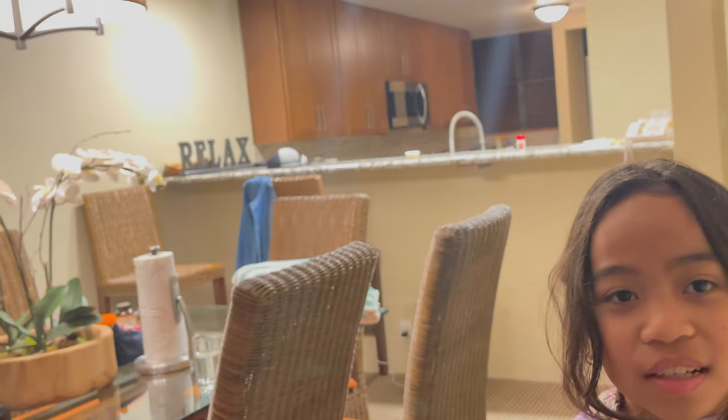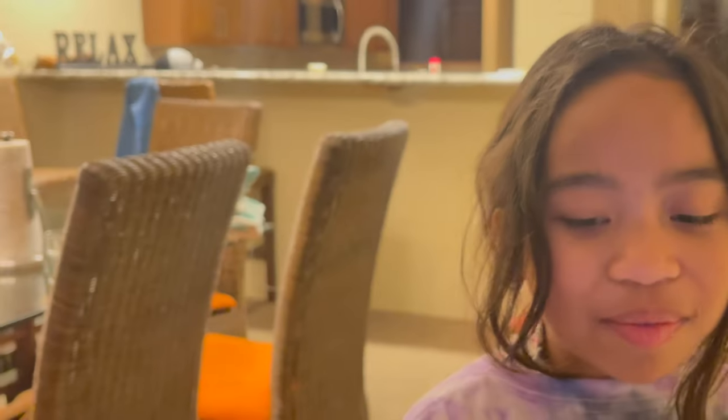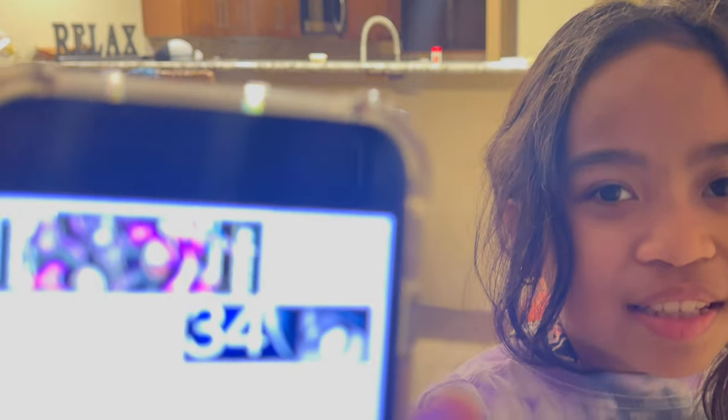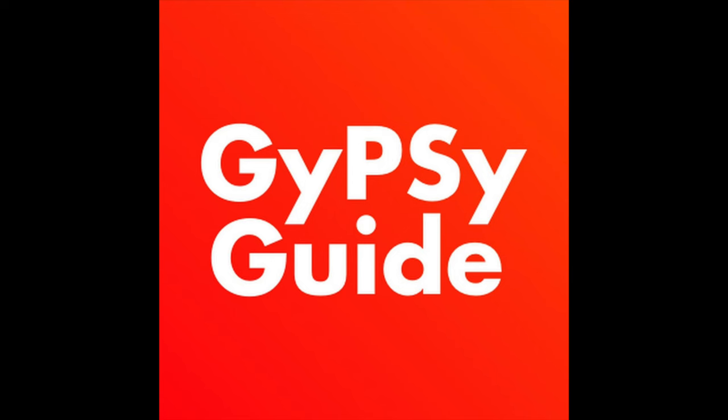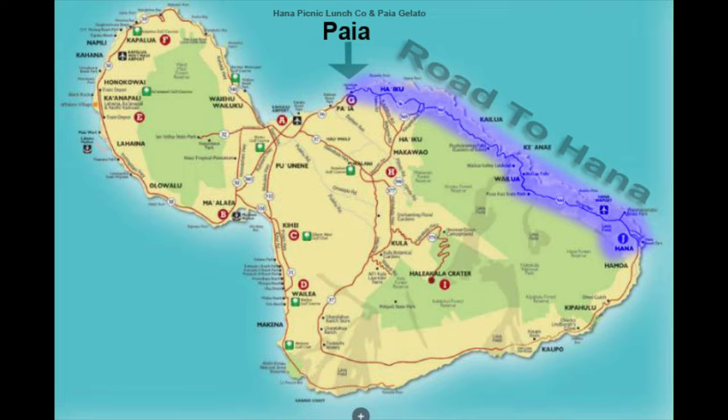It's 8 o'clock in California, but right now it's 5. See? Oh wait. Yeah, that's what time it is. We're going to do the road to Hana, and we're using the Gypsy Guide app. So we're going to check it out and see how it goes.